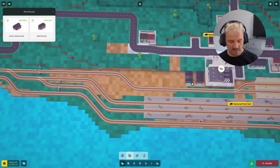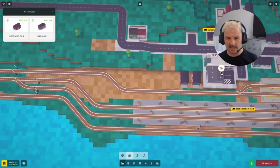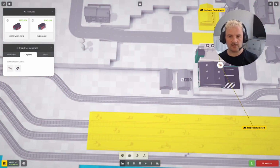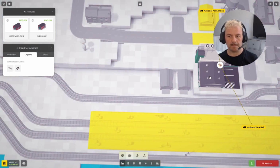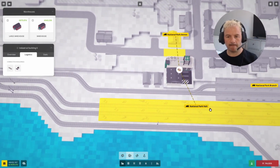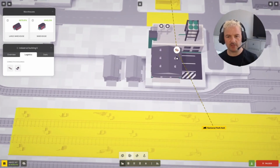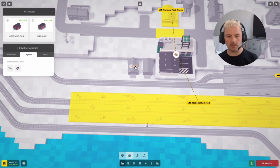and he's going to drop off to that. I don't want the train dropping straight into here. I want to see if he'll take straight in. Let me see, if I go to logistics. Yeah, he'll drop straight into there, and he'll drop straight into there. So I mightn't even have to do that. But what I'll do is I'll have this here.